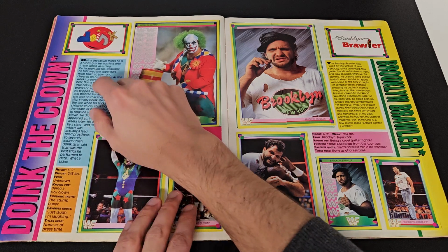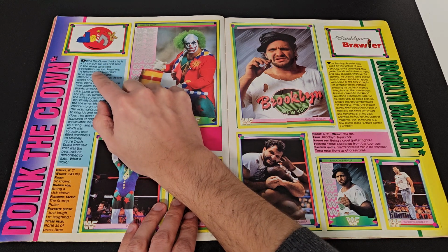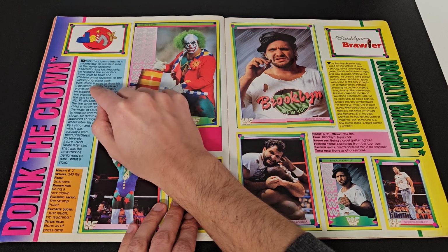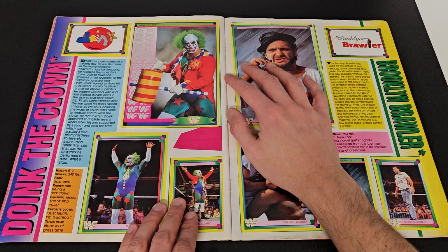I've got to read about Doink. Doink the Clown thinks he is a funny guy. That's what people say about me. He was first seen in the World Wrestling Federation last fall. Regularly, he followed the superstars from town to town and cheered on his favourites. As the weeks progressed, however, Doink started to show his true colours. Initially, he played pranks on various superstars. He tripped wrestlers with wire and planted banana peels in the aisle so that they would slip.